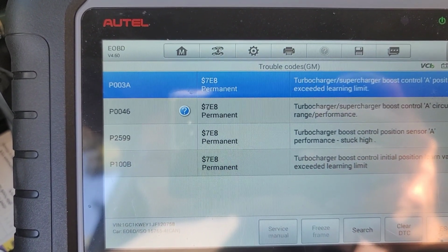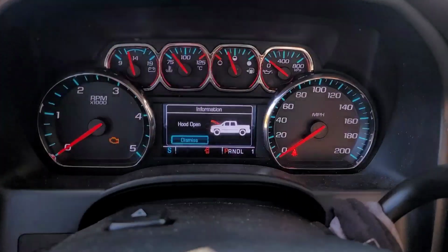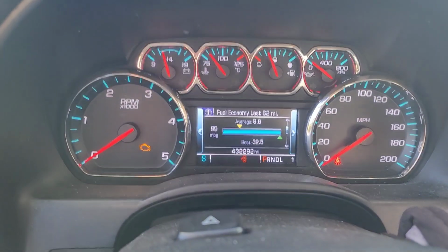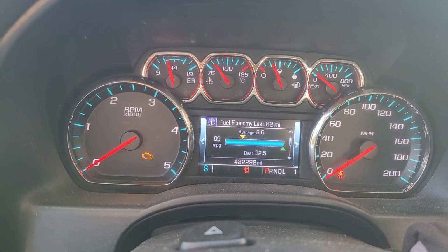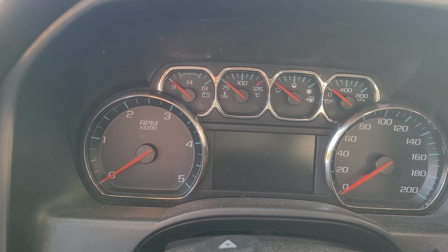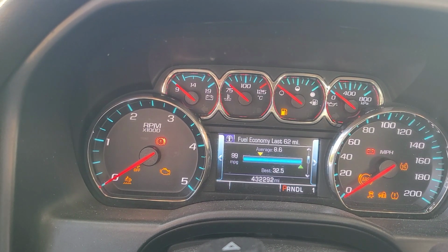And I cut the truck off and I cycled the ignition a few times. I called and talked to a friend of mine that's a mechanic, and he was telling me it needed to have a relearn done on it, he thought. But I didn't hear it cycling at all. Like when you cut the truck off, you'll hear it. I don't know if you guys can hear that, but you'll hear the little actuator rod moving.